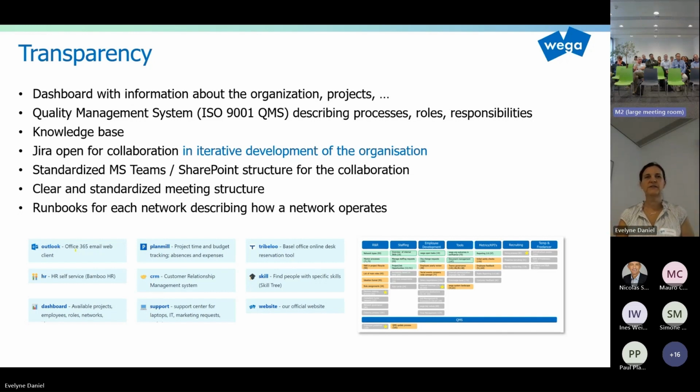Then we worked a lot on the quality management system to describe the processes and the roles and responsibilities. The knowledge base, which is really important to ensure that we have a huge expertise and we share the expertise, so not starting always from zero, but making the best out of the knowledge of the different colleagues. Then we work openly in Jira to manage our tasks or our priorities, so to work toward the continuous development of the organization. Everyone can look into it.